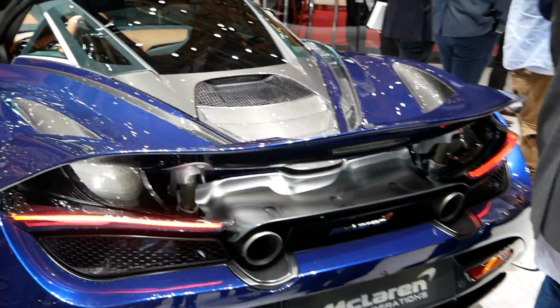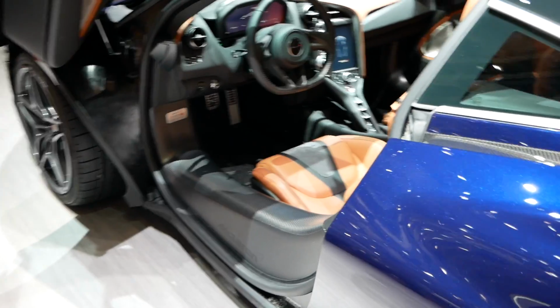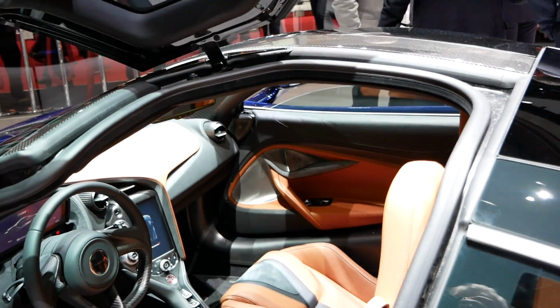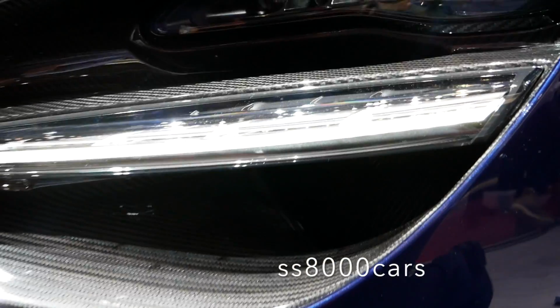I am actually a big fan of this colour. I think the metallic blue with the tan interior and all the exposed carbon that you get on this car is really lovely. And then we'll just pop round the front, Chris. Sorry, there is a hole underneath the headlamps to channel air through above as well as below, whereas in the Senna it's just below.